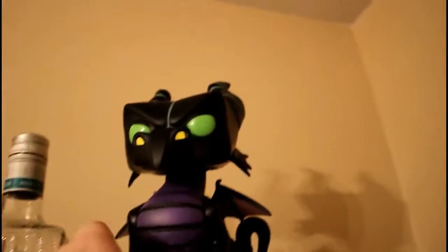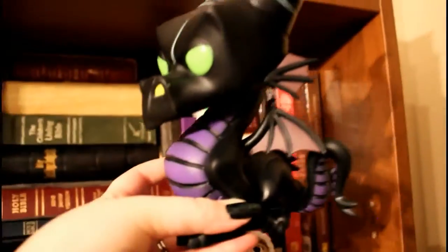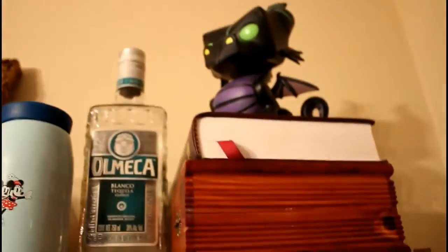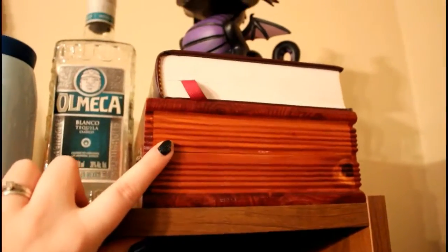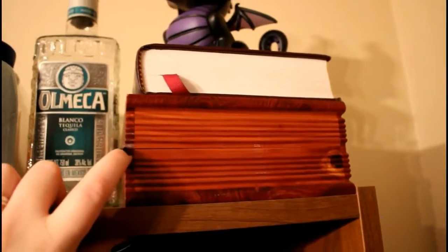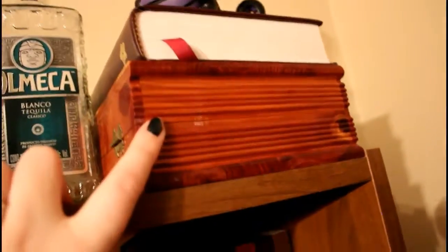And then we have Maleficent's dragon pop figure. It is my biggest pop figure that I own. Like, she's pretty big. Also from the same box. Oh, not the same box. This is from a different box, but also a Disney subscription. And then I have a Faith and Praise songbook right here, and a, what do they call these? Heirloom Bible, I think that's what they call it, that my dad's workplace at the time gave to us when he passed away. So they gave us this heirloom Bible.